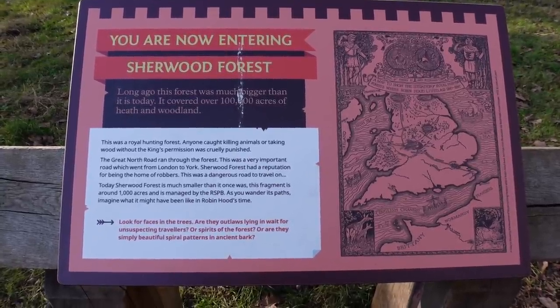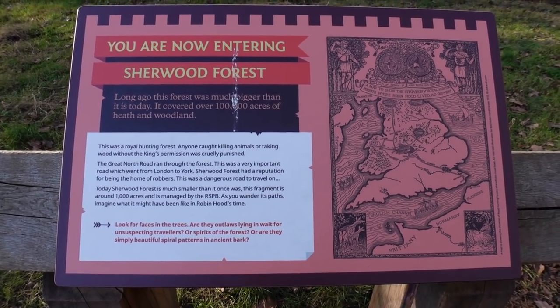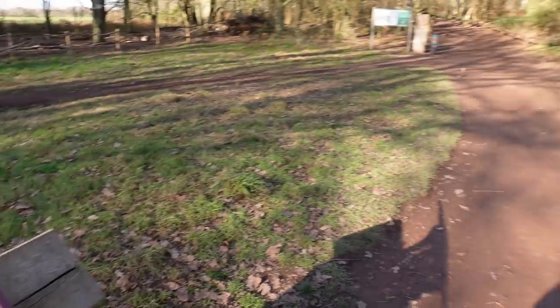The Great North Road ran through the forest. This was a very important road which went from London to York. Sherwood Forest had a reputation for being the home of robbers. This was a dangerous road to travel on.